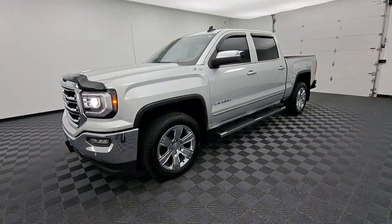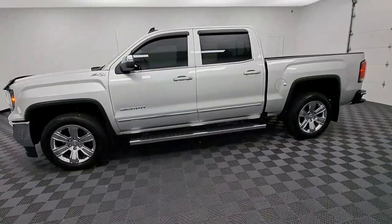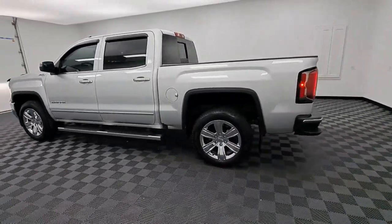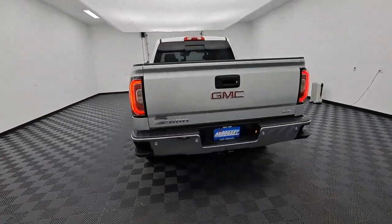Go home happy with the 2018 GMC Sierra. With less than 60,000 miles on the odometer, this vehicle stands out from the rest. Take every journey in stride in this capable, well-equipped Sierra.